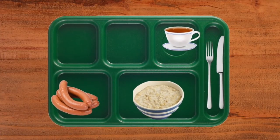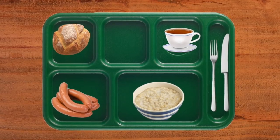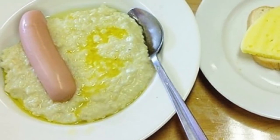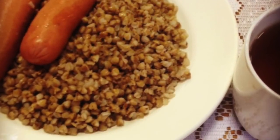Most Russian lunches include sausage, buckwheat porridge and tea to drink. And sometimes bread and butter is also served. This is a classic meal dating back to the Soviet times. They don't look too glamorous, but they probably taste better than you'd expect. And they're free, which is a big deal for cheapskates like me.